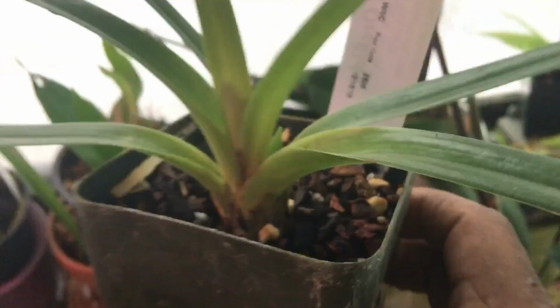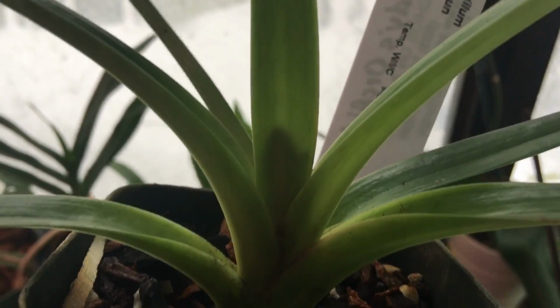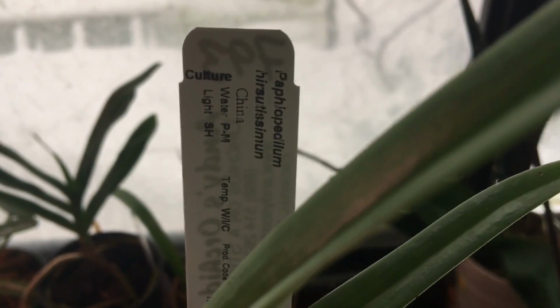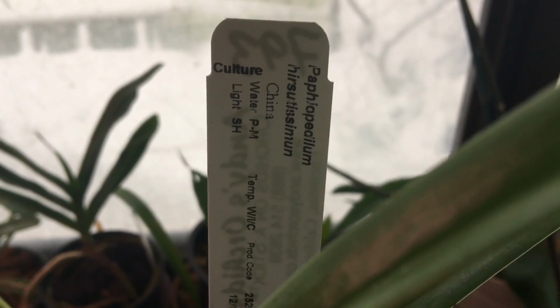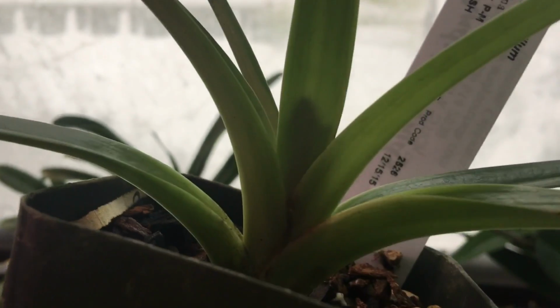Oh, here's another one that I believe is in spike. Well, pretty soon it will be. This is Pedilum hirsutissimum. And if you can look in there and see that, that is most definitely going to be a flower in there.